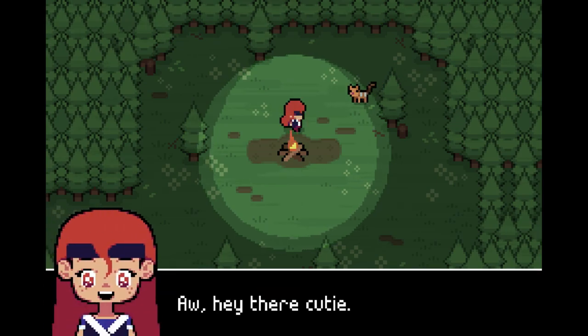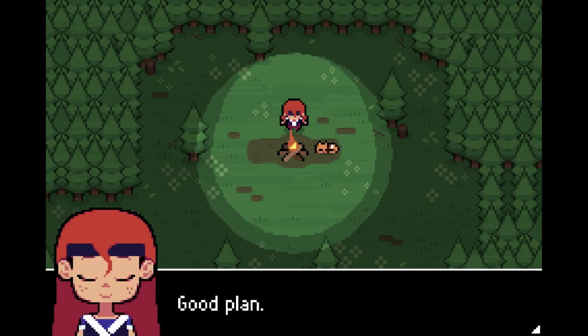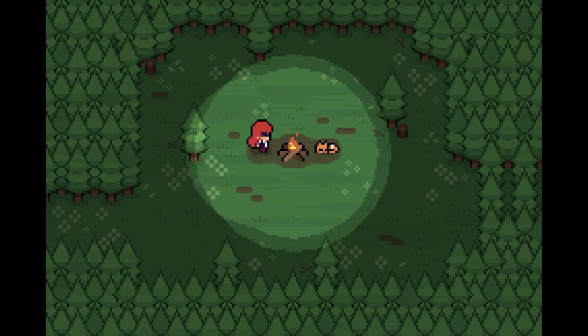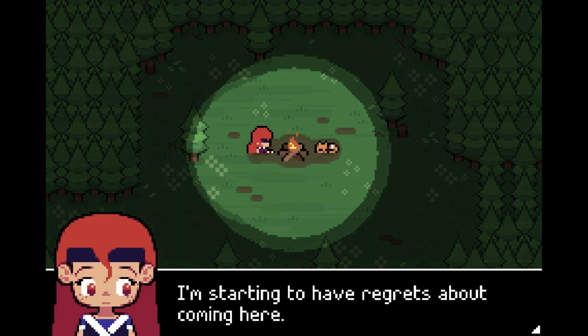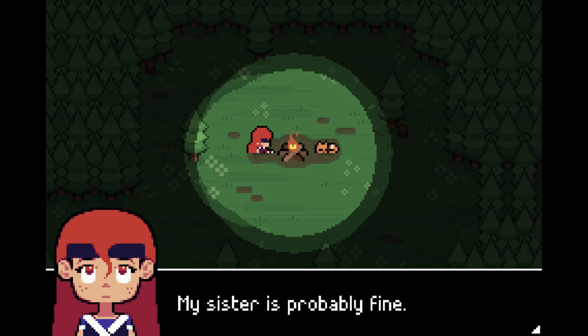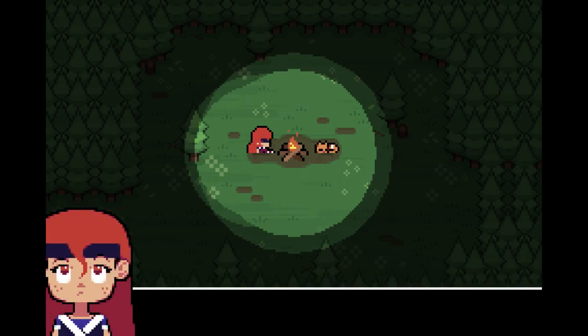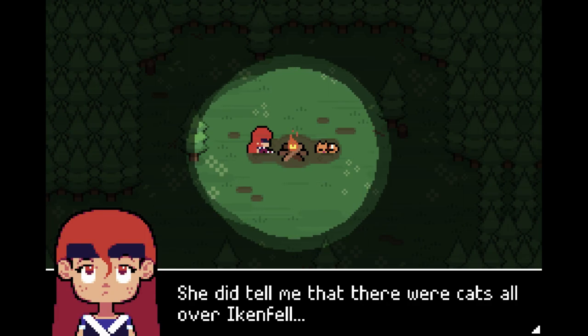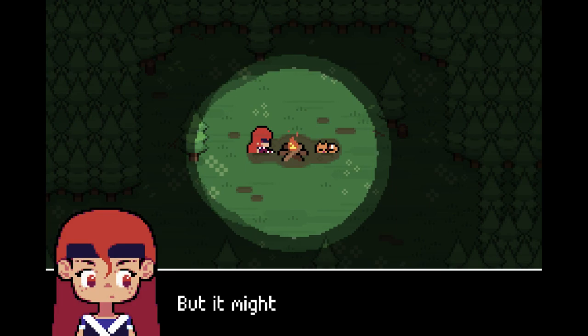Kitty. Oh, hey there, cutie. Good plan. I'm starting to have regrets about coming here. My sister is probably fine. I bet she's just up to her usual trouble. She did tell me that there were cats all over Ikenfell. Apparently that's not unusual for a witching school. But it might mean I'm getting close.